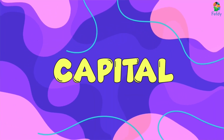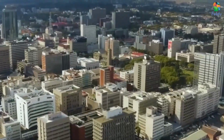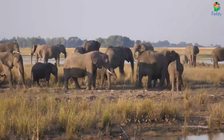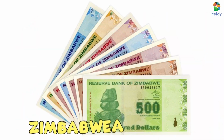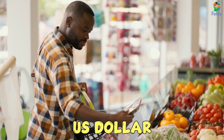Capital. The capital city of Zimbabwe is Harare. It's a bustling city with colorful markets, tall buildings, and beautiful parks. Currency. The currency of Zimbabwe is the Zimbabwean dollar, but other currencies like the US dollar are also commonly used.